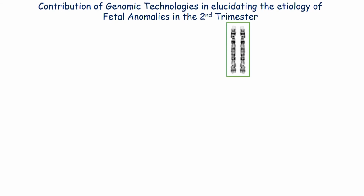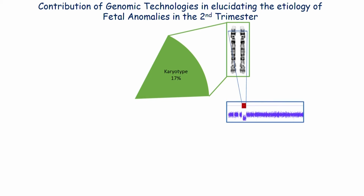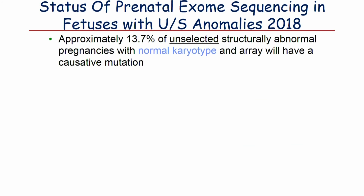So if we put this all together and we say, what do we get from each technology? Currently, I showed you the karyotype, which accounts for about 17% of fetal anomalies in the second trimester. Going submicroscopic, looking further, a microarray is going to add an additional 6%, remembering that microarray is going to pick up most of those karyotype abnormalities. So this is the additive value. Then going down to the sequence level, and just from our data, we're getting about a 14% hit rate. And so it still leaves a large slice of the pie, and there are still new technologies coming down the pike that hopefully will uncover some of those.